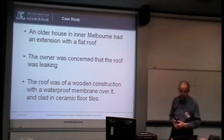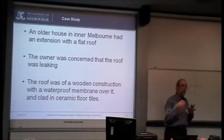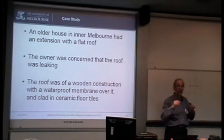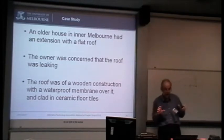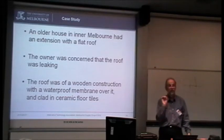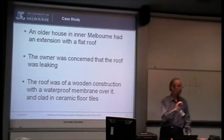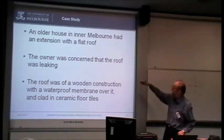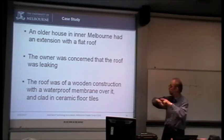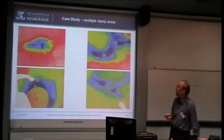Now, the owner felt that the roof was leaking. I'm not quite sure why, but they were pretty sure that they had leaks. Whether they could smell it, or something strange was going on, they just felt there was. But they wanted some evidence. How do you prove it to the builder that they've got to fix it? The roof itself had basically a wood construction in terms of the frame, waterproof membrane, and then, as I said, clad with these ceramic floor tiles.